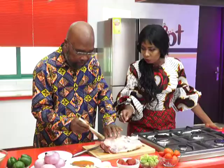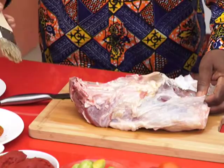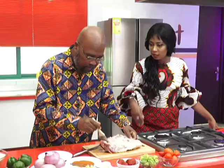So what oil? I see two different types of oil there. Which one are you using? This is olive oil, which is very healthy too. It's good for you. And then the other one is just normal cooking oil.